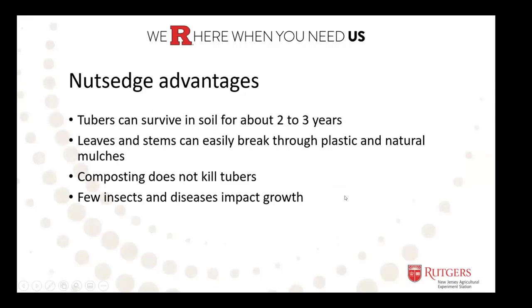It's not exact, it can vary, right? Environmental conditions play a large role in these tubers surviving. If you've dealt with nutsedge in the field, you know that it breaks through black plastic and natural mulches. So, weed barriers are not a weed barrier when it comes to nutsedge. They just push through because they've got that pointy, more sturdy leaf. Composting does not kill tubers.